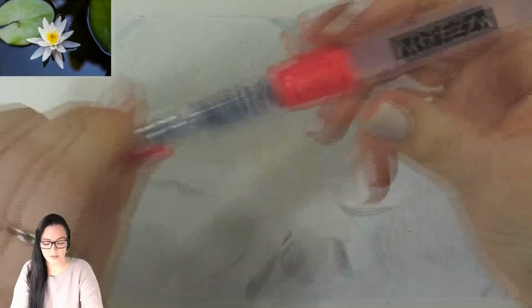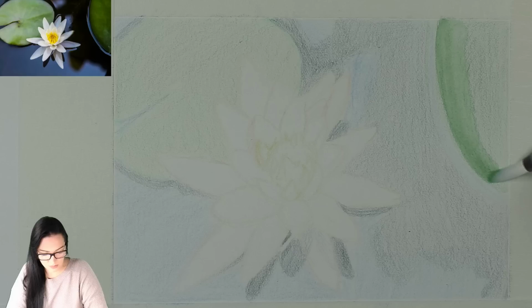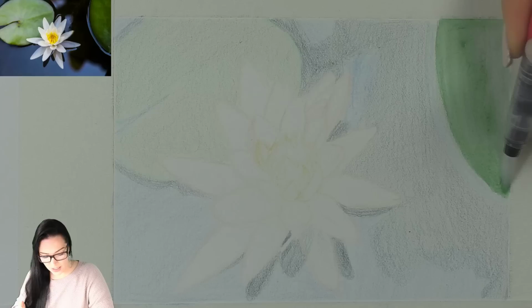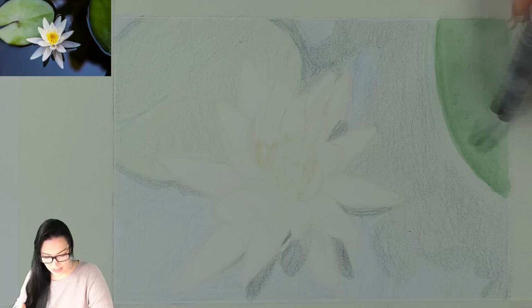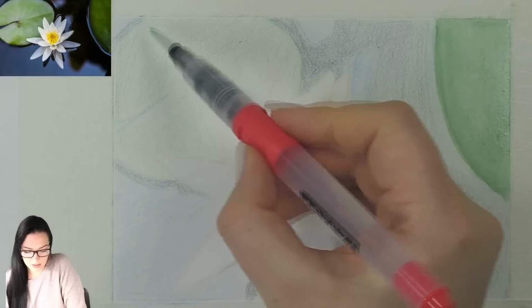Alrighty, so let's add some water. I might use a brush pen. So let's use this one. This is just one layer, so this is not how I'd usually do it. I prefer to have multiple layers of pencil down first, because there's a lot of different colors in the lily pad. There's a lot of different green values, some indigo blue, maybe even some yellow. You won't see that now because I just put one color. So it's just blocking in one color.